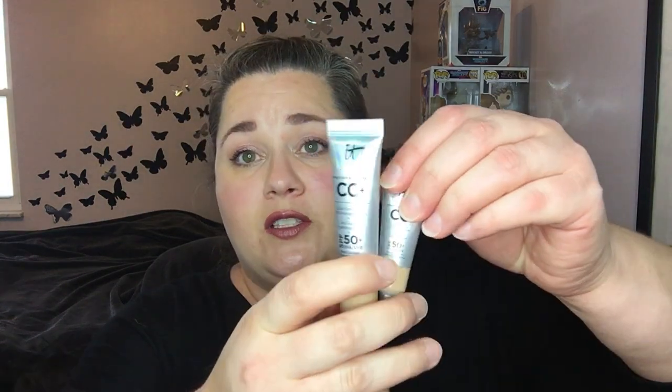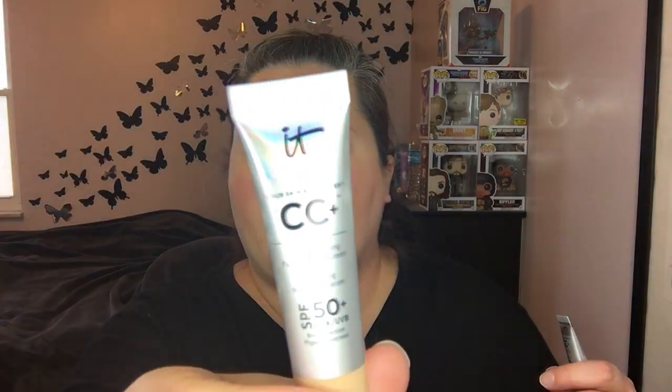So anyway, I just bought a full size of this, but I think I've gotten 3 uses out of this and I probably have most of a 4th use out of this little teeny tiny one, just 4 milliliters. So maybe a milliliter or so per use. So then this will be good for 12 because this is 12 milliliters. And then I bought a big one. So I really do like these. Oh, and if I didn't say, it's the It Cosmetics Your Skin But Better CC+ Cream. And I really do like those.